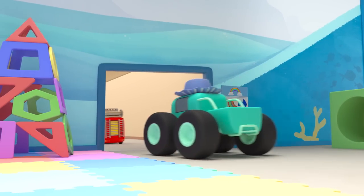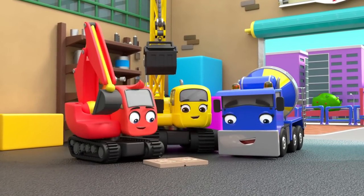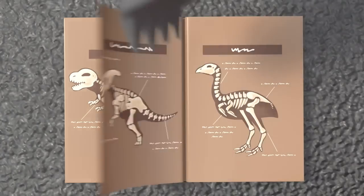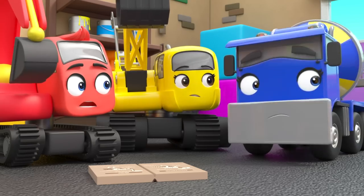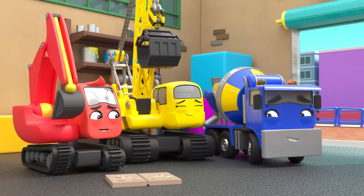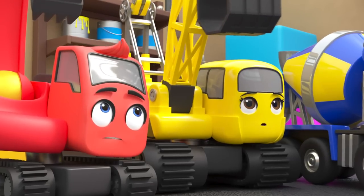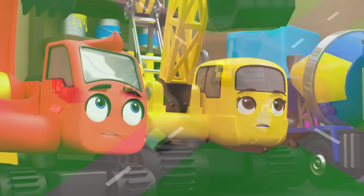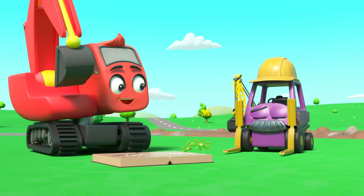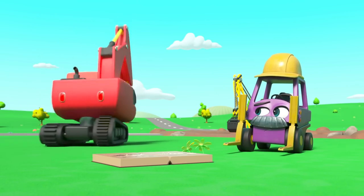What a fun day. Ooh, Digley has a new book. Everyone wants to see. It's all about dinosaurs. But Mr. Rubble is waiting. It's time to start work. Today they're building a roundabout. Soon everyone is hard at work. Digley just wants to read his book. But now isn't the time. There's work to do.